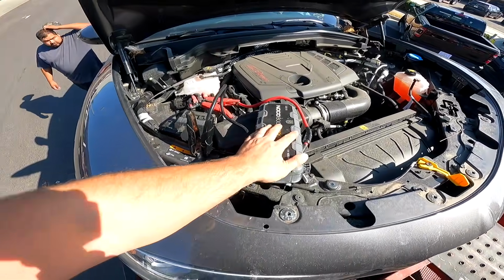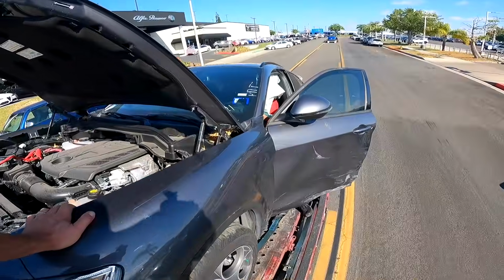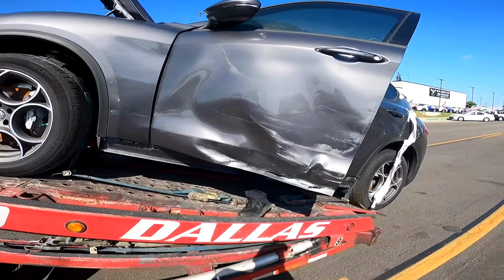Okay, we got the jumper hooked up. One of the guys came out. He's gonna program everything right now, and hopefully we could drive this thing off the trailer. No surprises.